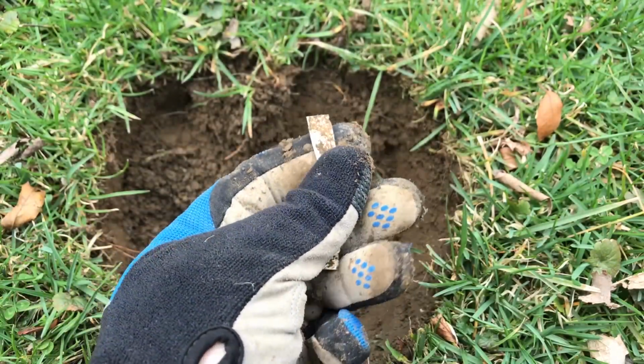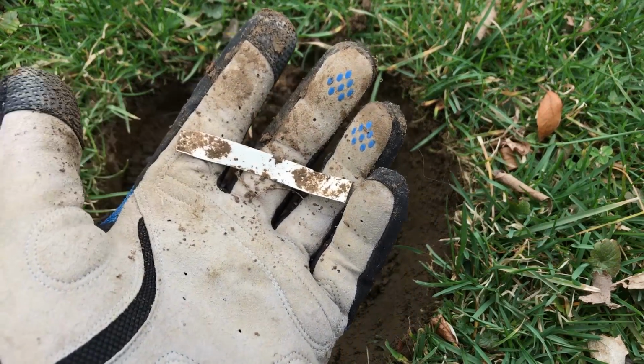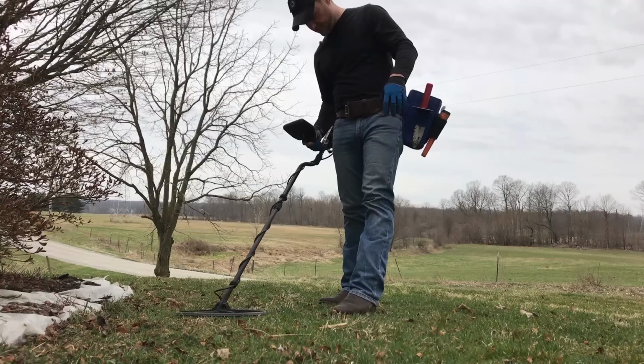This place does have aluminum siding on it, and when they set up a desk out here and they're snipping off little pieces all day installing that stuff back whenever it was installed, this is what you get. All right, let's keep looking.